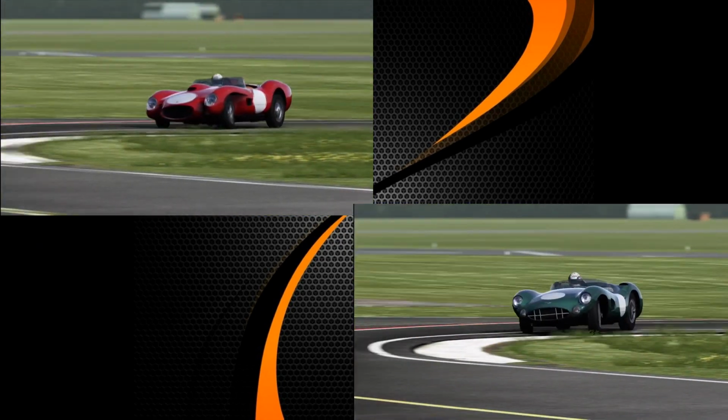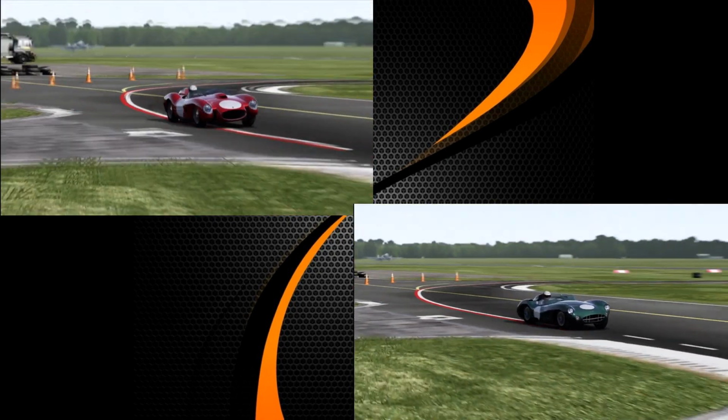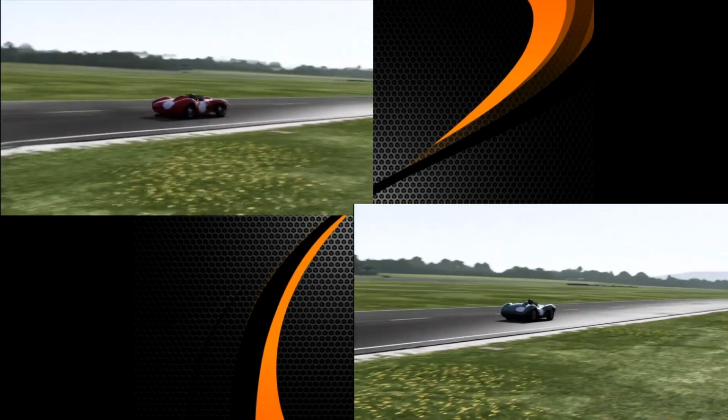To come around the second to last corner, and now up towards the final corner. The Aston Martin has got a little bit of a lead, and there they are across the line. Now, yes, the Ferrari did fall off the road, but that was still the fastest lap time Stig did with that car. It really wasn't an easy thing to drive.